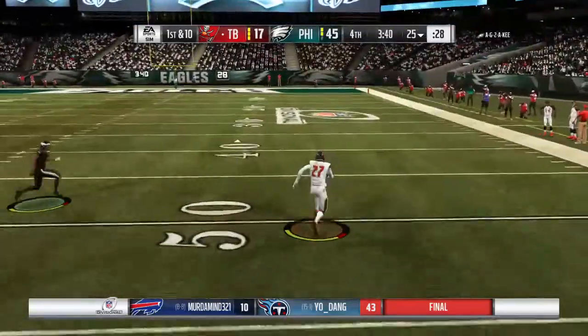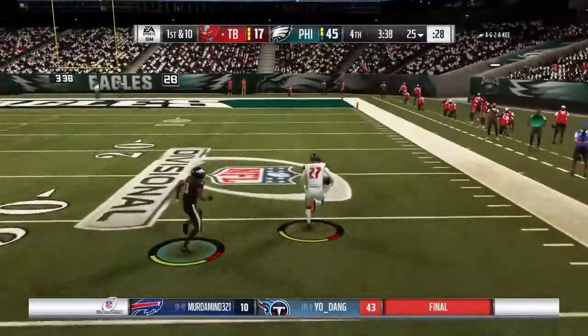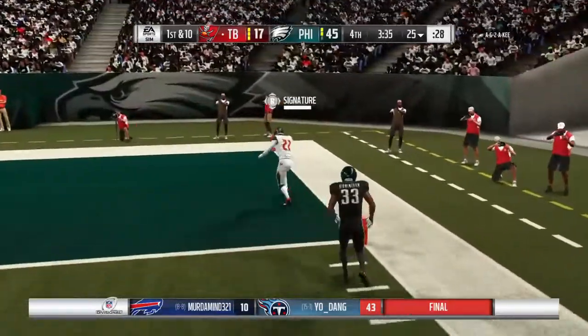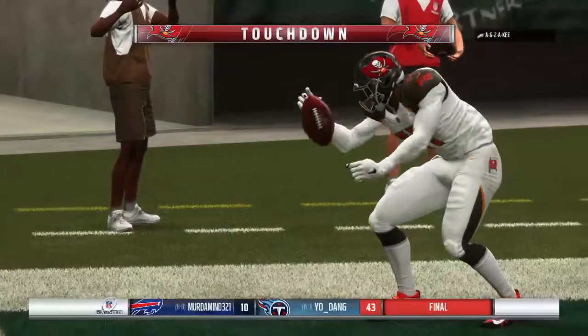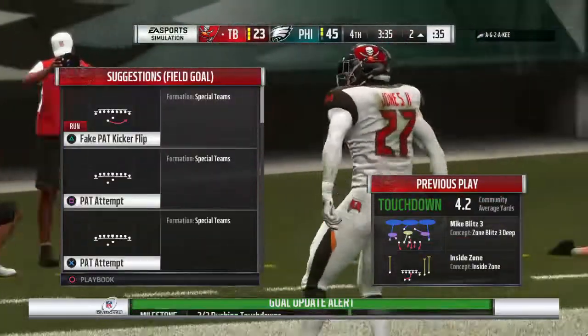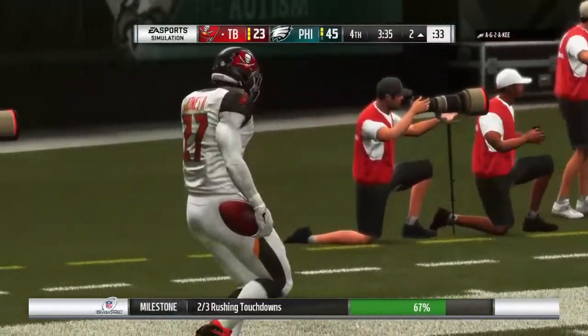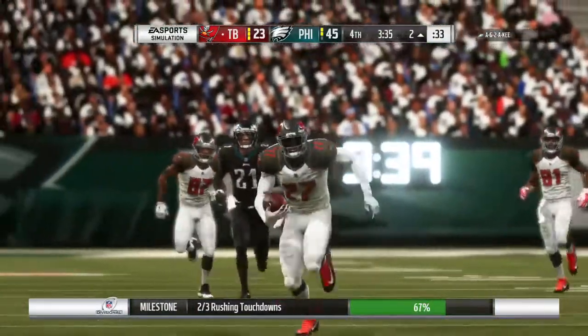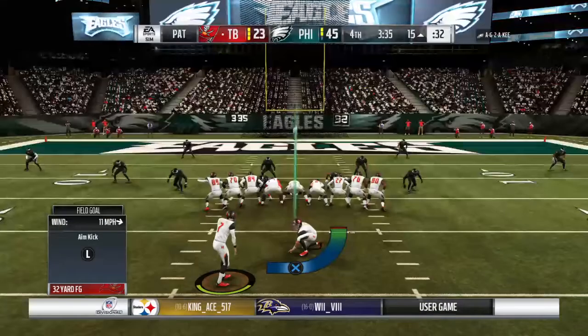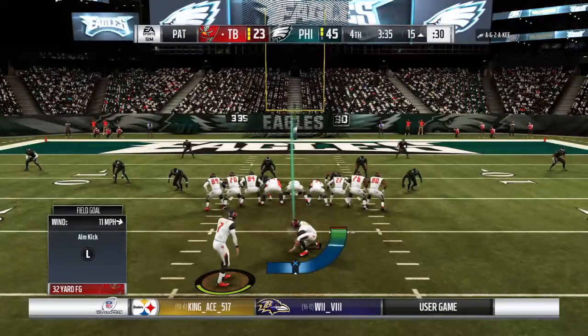And he's got some space here. And he's got daylight. It's a foot race. Touchdown, Tampa Bay. Ronald Jones, his second touchdown of the night. And the Bucs are able to cut into that deficit. So, my man, another touchdown. They're looking like the number one seed that they earned throughout the year. Looking pretty dominant right now.